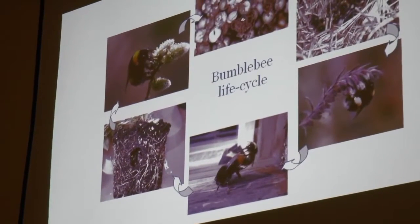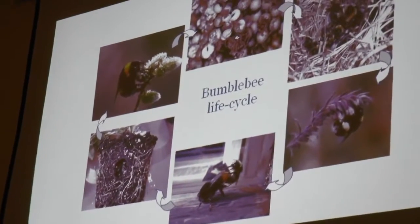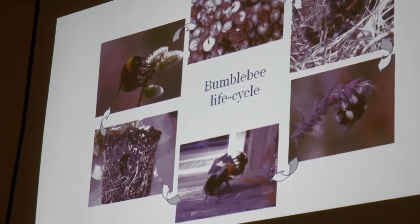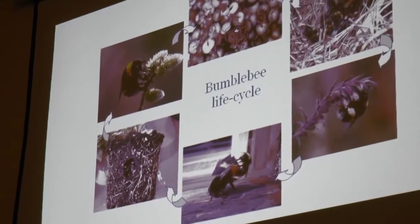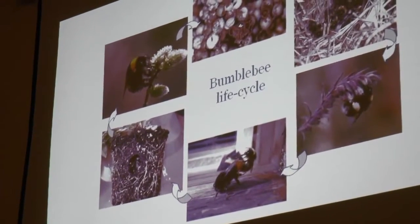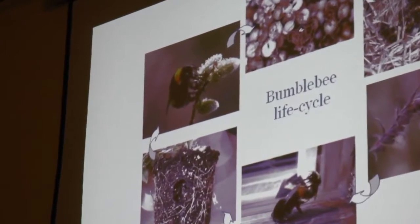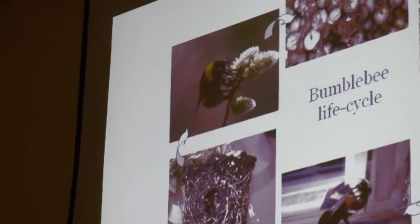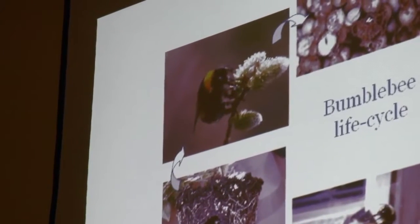So spring is a really critical time because if there isn't the amount of food that she needs, then her nest is going to fail before it's even started. So she needs plenty of food to build up her fat reserves that have run down and to be able to feed her colony. So things like willow, blackthorn, hawthorn, spring bulbs, these are all really important at this time of year. So what she does then is she lays her first batch of eggs and she'll sit on that and incubate it just like a bird would.